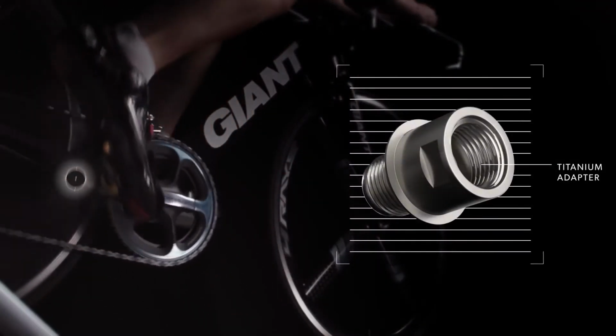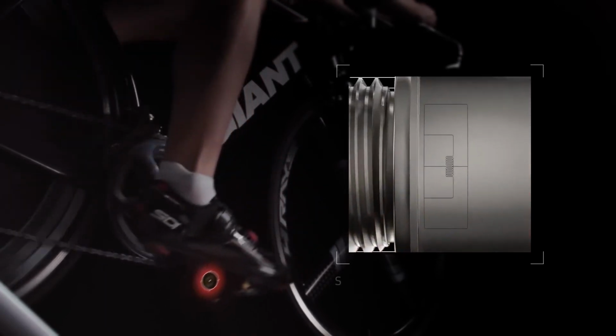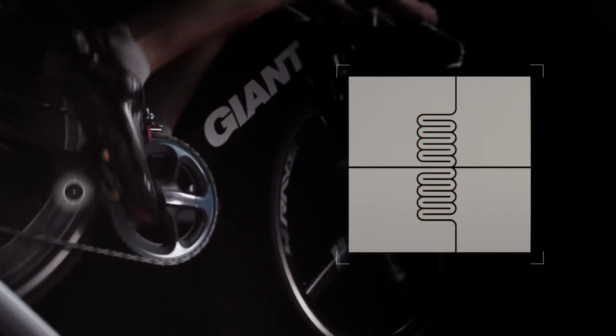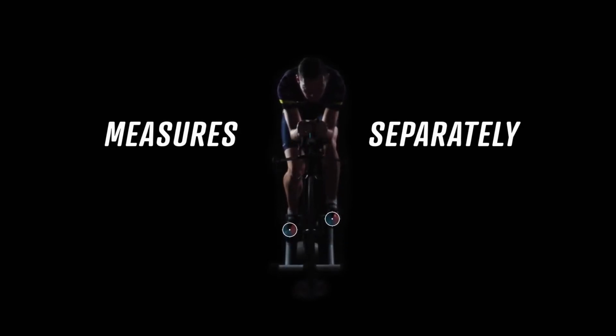When your leg puts power on the pedal, it causes a miniature bending of the metal. A strain gauge captures this pressure as a change in electrical resistance, which is measured and simply sent to your app or bike computer. Most power meters measure the power of one leg. IQ Square can measure both, so you can see if they're performing the way you want them to. You can then adapt your training accordingly.